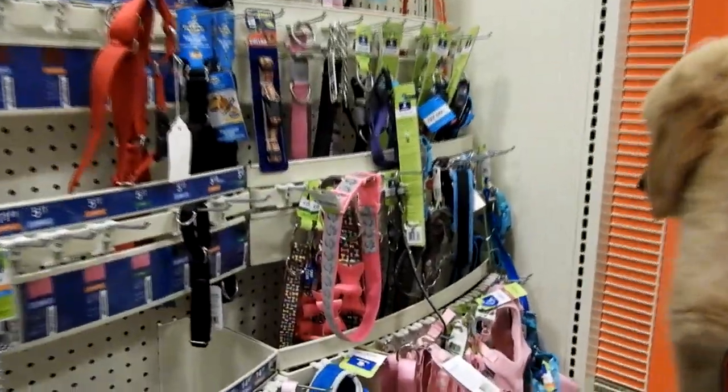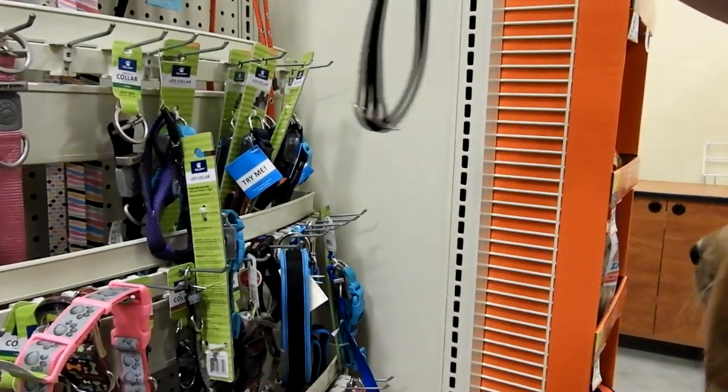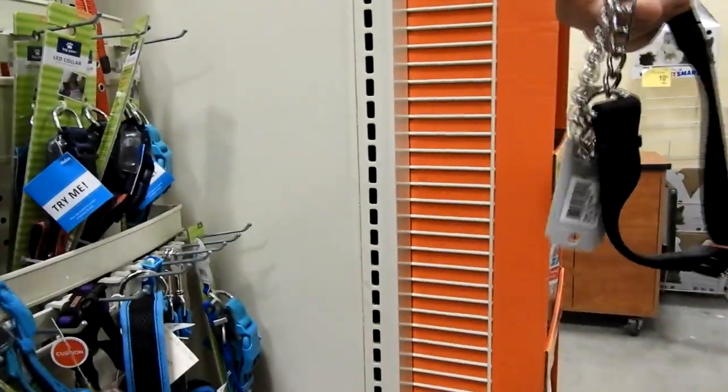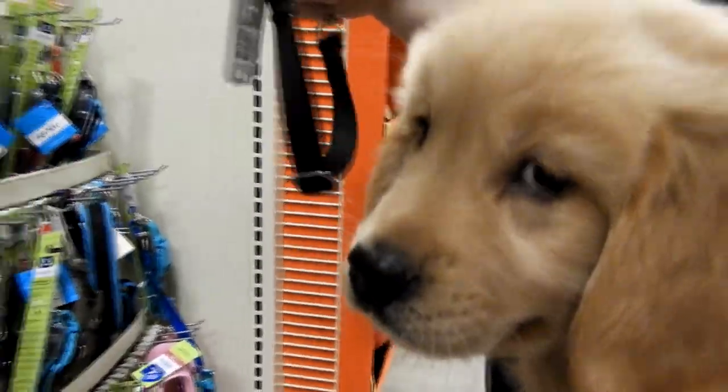Now we're looking at harnesses. I think that's the kind Bella has. Yeah, it is the kind. But maybe we should get the same color. This isn't the same color as Bella's. Isn't Bella's black? Red. Oh, you're right.